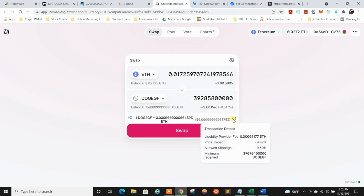That popped up there for you. As you can see right here, the allowed slippage is 0.50%. You can actually change that. I'm not going to go through with the transaction just for the sake of keeping this video short.